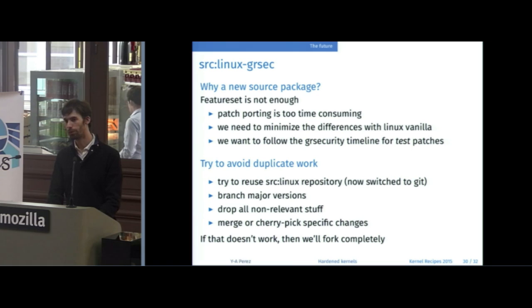But I'd like to avoid too much duplicate work, because in the end it's still a Linux package. So I'm trying to reuse the Linux source package repository, where I'm dropping everything non-relevant, so other feature sets, generic patches, unsupported architectures, because mostly Grsecurity supports x86, ARM, PowerPC, but we have some very unknown architectures in Debian, like S390 or stuff like that, which don't have any Grsecurity support. So basically, it's useless for us. So dropping everything non-relevant, but still keeping changes like configuration updates and maybe some specific patches useful for integration. If it's too much work, then well, we'll try to fork just completely.